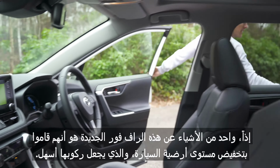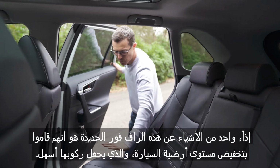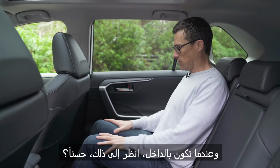Now, one of the things about this new RAV4 is that they've actually lowered the hip point, which makes it easier to just flop into. The doors don't open the widest, but they're wide enough. And yeah, it's still easy to get into this car. And once you're in, look at this, right? So loads of knee room, and you can slide your feet under the seat in front to stretch out.